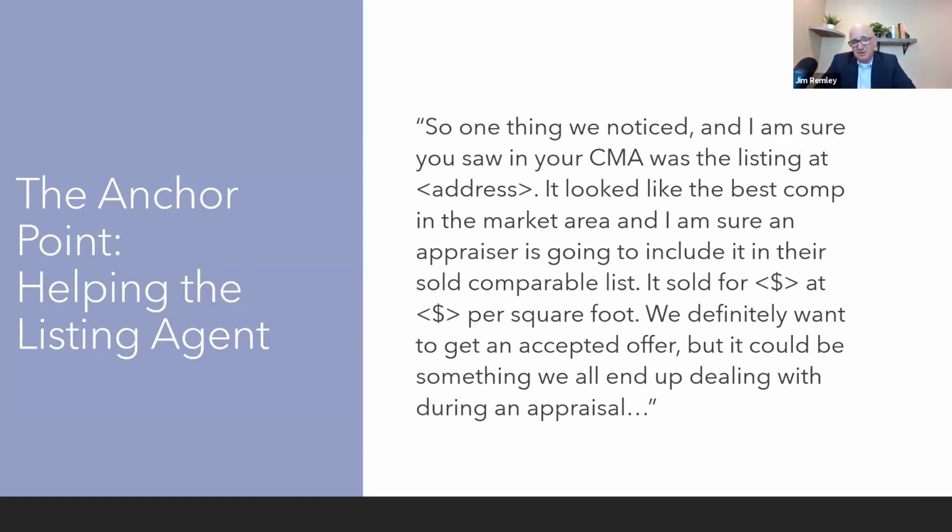But you can also use something I call the anchor point, which is helping the listing agent and arming them with data they can take back to the seller when they do the presentation. So this is giving them a little ammunition. So you might say, hey, one thing we noticed, and I'm sure you saw it when you did your CMA, was the listing across the street over at 123 Johnson. Now to me, that one looked like the best comp in the market area, and I'm sure an appraiser is going to include it in their sold comps. That one sold for $312, and it went for $212 a square foot. Now we definitely want to get to an accepted offer, don't get me wrong. But it could be something we all end up dealing with during an appraisal, is that comp that we have out there, right? And now that makes you look like an expert.